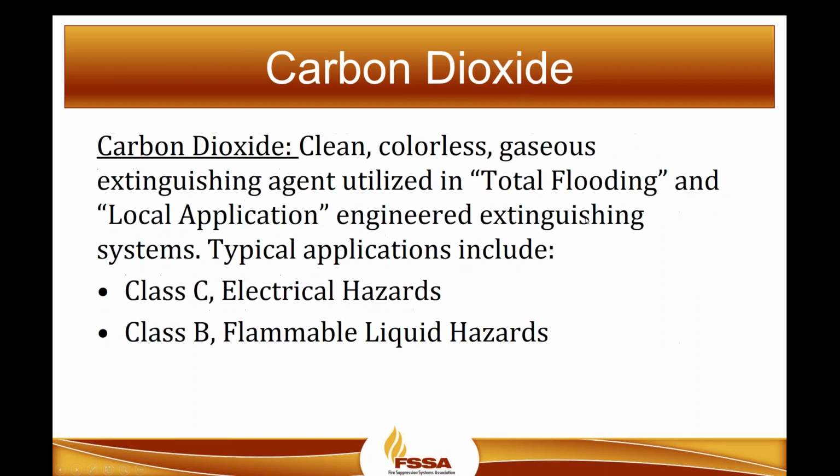Next we have carbon dioxide, a clean, colorless, gaseous extinguishing agent. We use it in either total flooding or local application, high pressure or low pressure. It's very effective on Class C electrical hazards and Class B flammable liquid hazards. We would typically use either spot heat detection for detection of a fire, or if we need to detect it really fast, we'd use optical flame detection, typically a multicriteria, UV-IR, or triple IR.